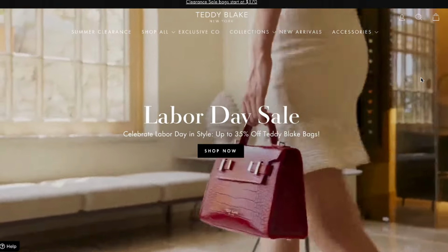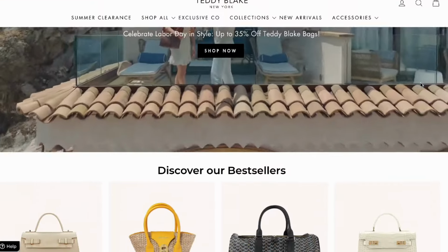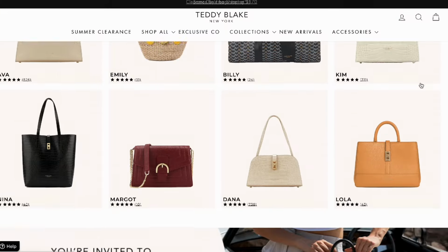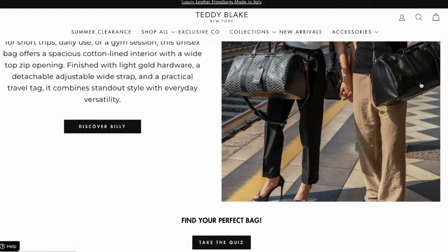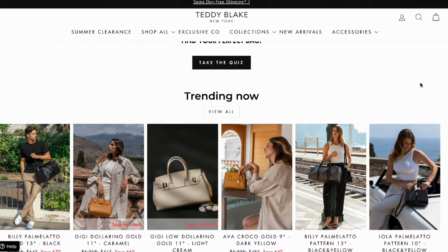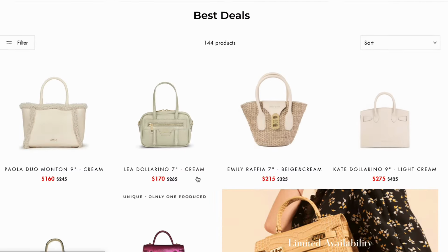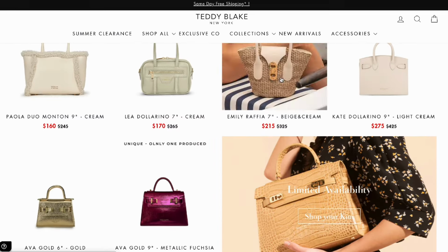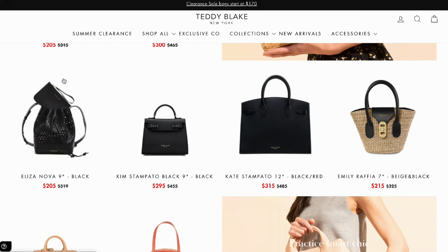My bag, which is red, has leather that is dyed and treated so that it can be maintained to have that luxury look. The Italian designers have a lot of experience crafting luxury bags, and they come from the same Italian factory as other luxury brands. Teddy Blake makes sure that every bag is characterized by high quality construction, attention to detail, imaginative design, and durability. They also focus on making their bags really affordable compared to other luxury brands.